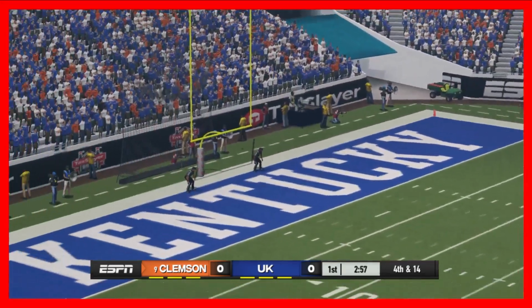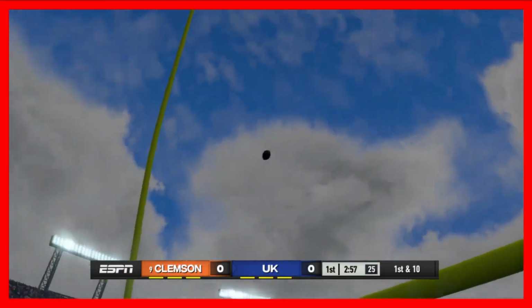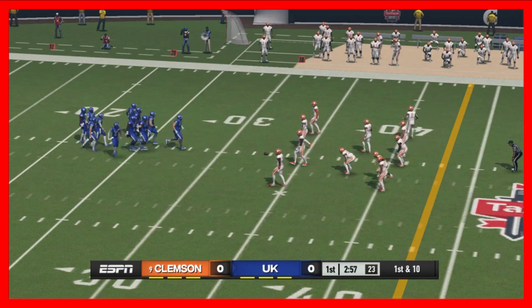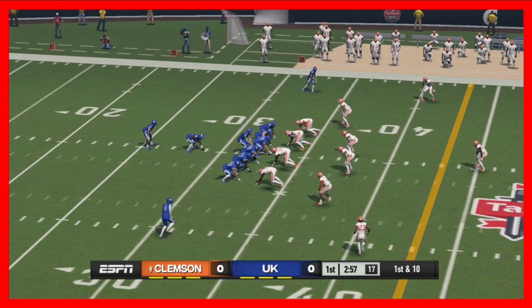The kick is away. It's long enough. So the freshman kicker isn't able to put it through. Still no score. The quarterback threw an interception on their last drive. Let's see if they can be more successful here. He can't dwell on the interception. There's still a whole lot of football to be played today.